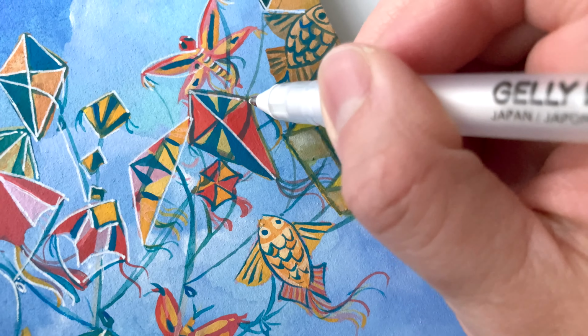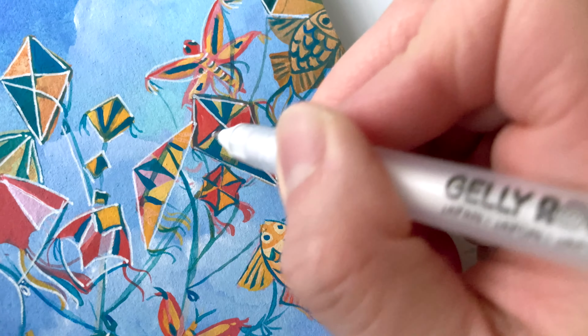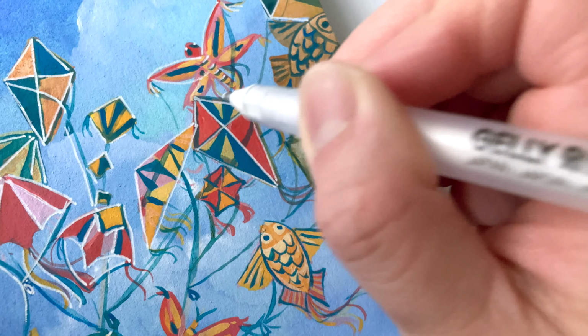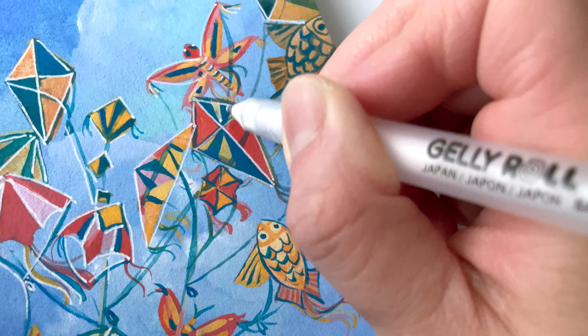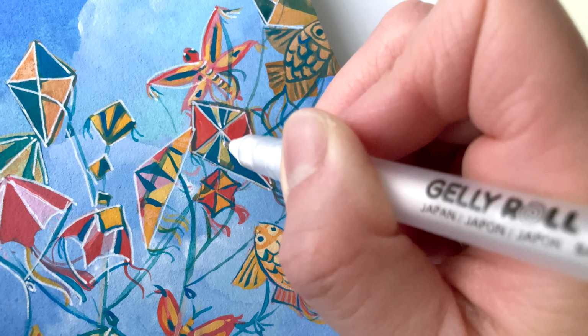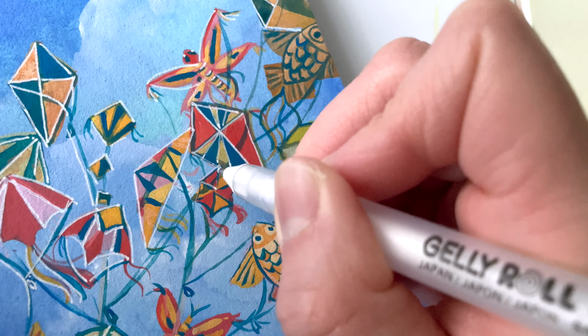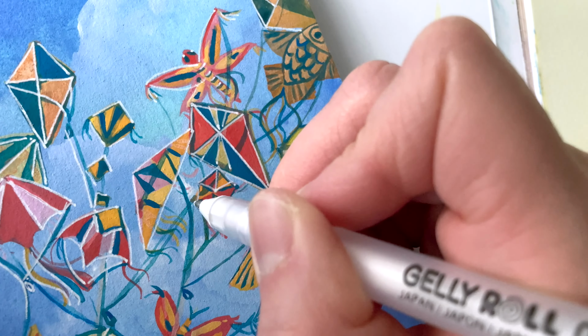Anyways, back to this illustration. So now I'm using my white Jelly Roll, which is an archival ink pen, to do some white highlights for the piece. I think it will make the kites pop a little bit more. So you can see the sky full of different color kites and sizes with all shapes and animals, and I just thought this seems just so much fun.